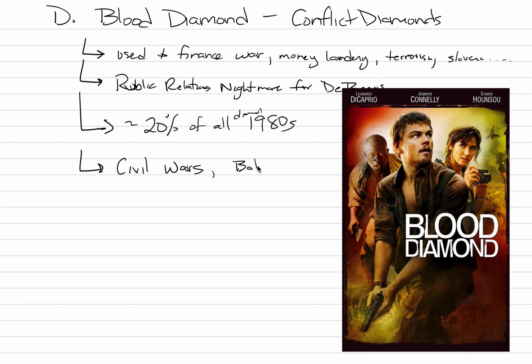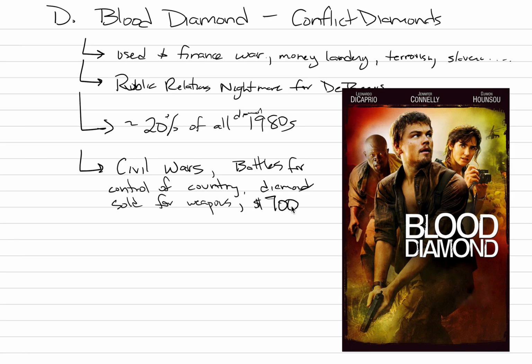So there are battles for control of the country. And how do you fund that material? Well, diamonds are sold for weapons. Once diamonds go into the stockpiles at the big companies like De Beers, you can't tell where they come from, and so the guilt is assuaged. This ends up funding, there's estimates like $700 million of diamond sales a year were going to this through this time period. I mean, the numbers are terrible. It's something like 4 million deaths attributed to blood diamonds.